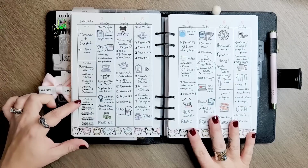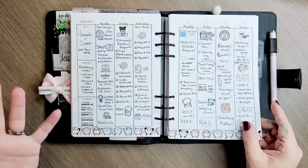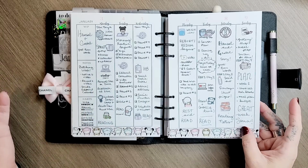Then I have my weekly spread with a habit tracker over here. And I like to just put stickers all over it, washi tape. This makes me very happy.